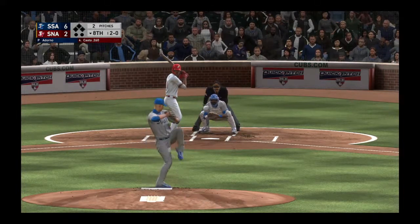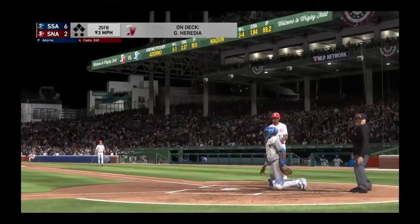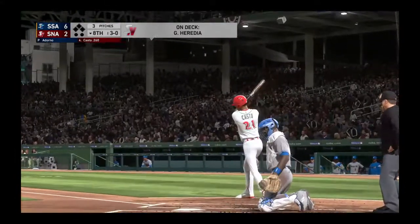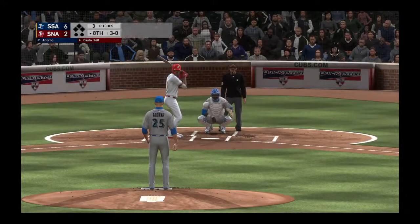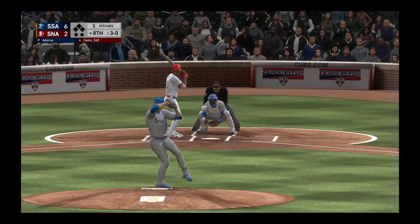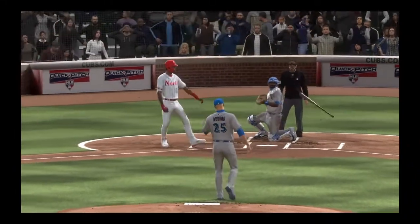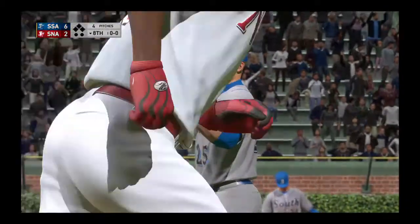Now the 2-0 home. Too high, and it's 3-0. Well, he was definitely looking fastball here, and he got one. But that was good discipline to lay off and get himself into a 3-0 count. And this is taken here for ball 4. So the leadoff man's on base to kick off the home 8th.